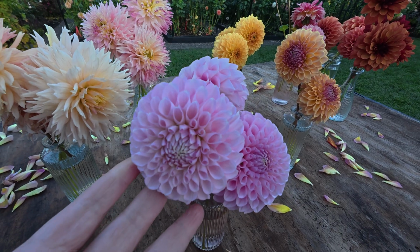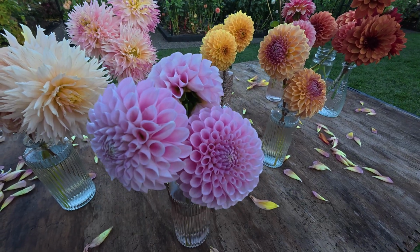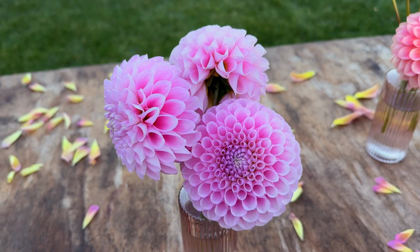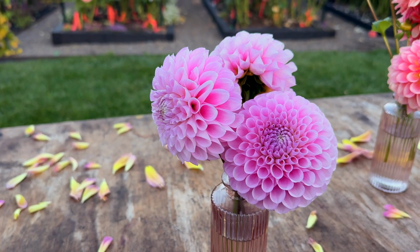Next up on our list is 20th Avenue Old Major. Now this one is more on the cooler side, which I hope you guys are proud, because I always pick warmer tones and you're always asking for a cooler tone dahlia. Here is a great variety, one of my favorites. I absolutely love this one.